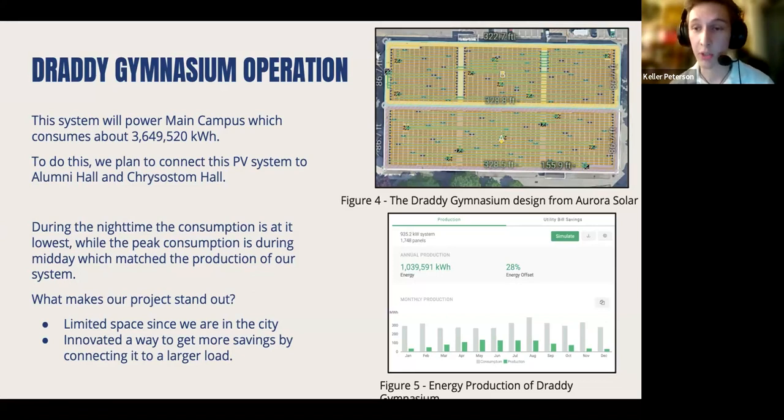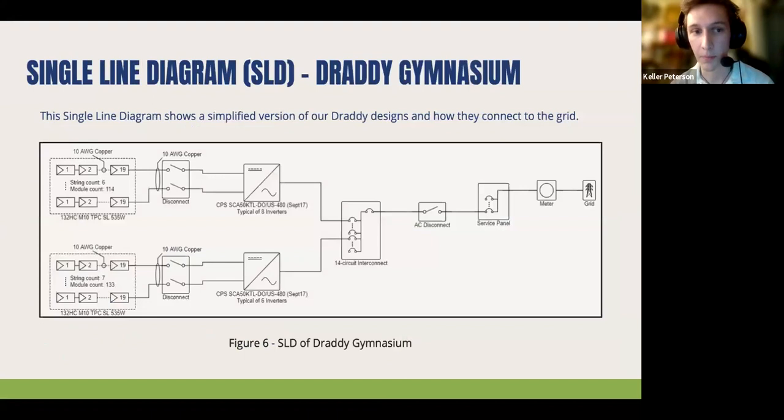This project stands out because we made effective use of the limited space we had in the city, as well as innovated new ways to get a large amount of savings by connecting this system to a larger load. Next slide, please. This is our single line diagram showing our modules and our inverters and how the whole system is interconnected.